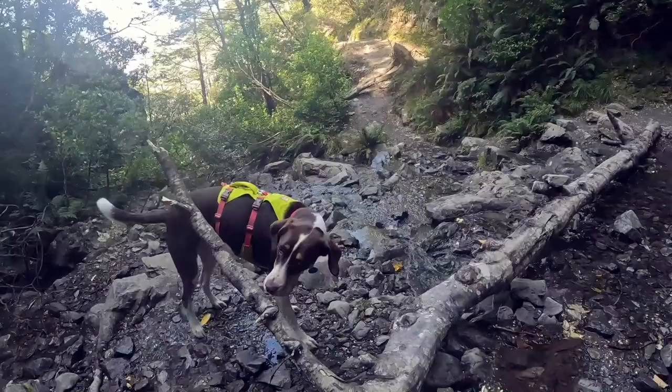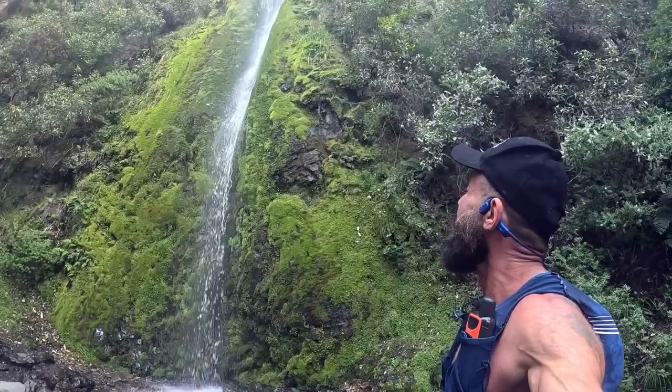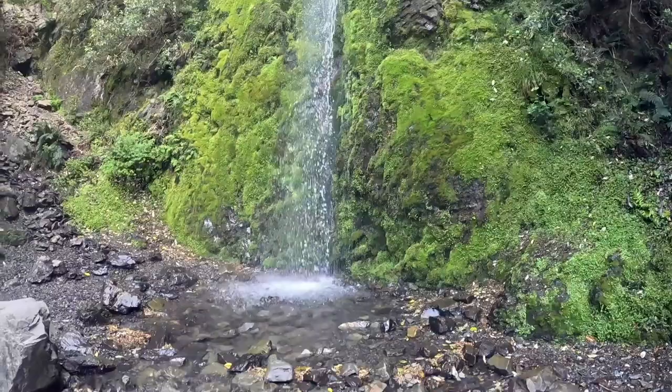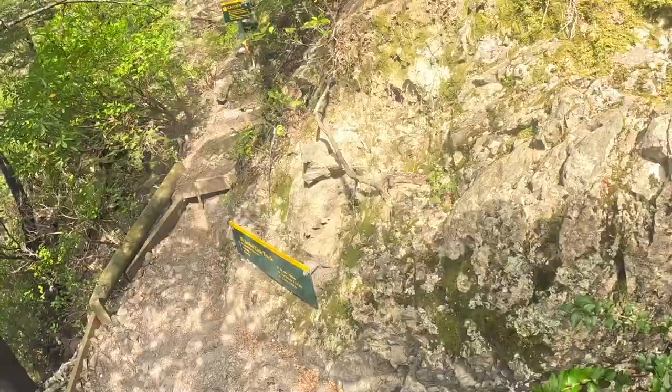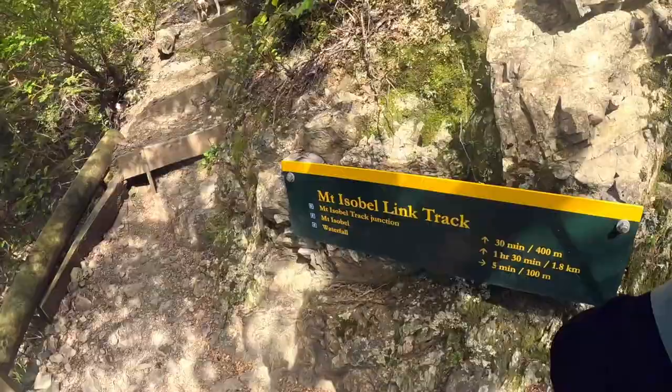Dog Stream Waterfall. Dog Stream Waterfall. You see what I did there? Isn't that fabulous? Yeah! Now this way, up to the summit. Let's go!